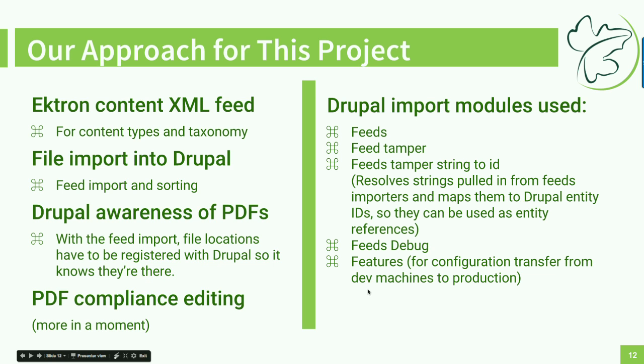So again, because of the large volume of data, we were setting up multiple instances on Amazon EC2 and running those pretty constantly, moving data back and forth all the time.